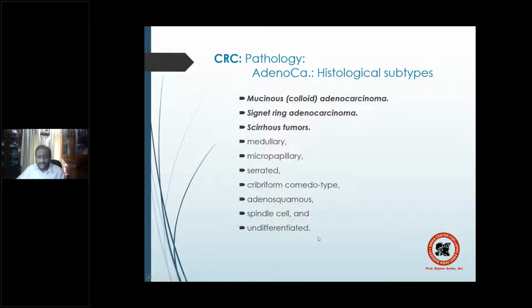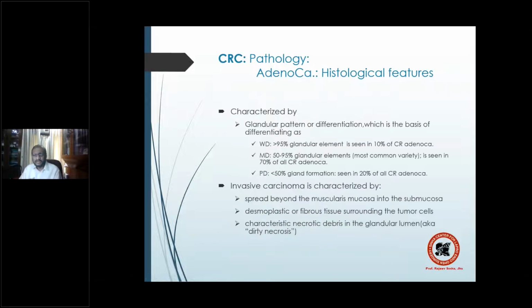Ultimately, you can also have an undifferentiated type or a mixed type, which is the adenosquamous, which has got both types of tissues. That means both adenomatous tissue and the squamous carcinoma. The histological feature, if you look at the histology, how do you identify these? You will find a typical granular pattern of differentiation, and based on the broadest classification, you can classify them as well differentiated, moderately differentiated, and poorly differentiated when you have less than 50% gland formation, and that is seen in 20% of all colorectal adenocarcinomas.